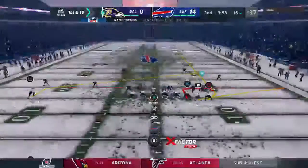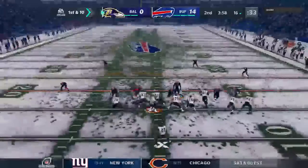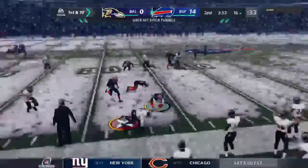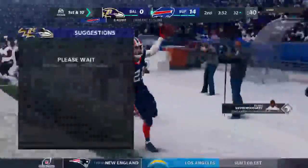And they'll come out with a 3 tight end look on the first play of the drive. They go back to the air here after the INT on the last drive. Open man is Hill. He's got it. Hill's hit, and he lost the football. Now this is picked up by the Bills.